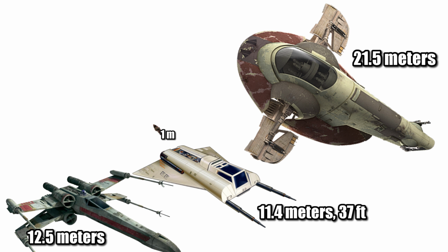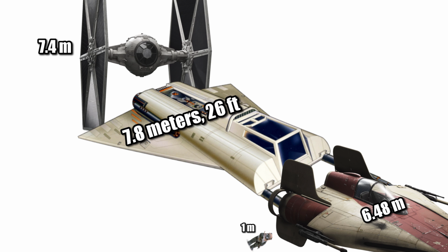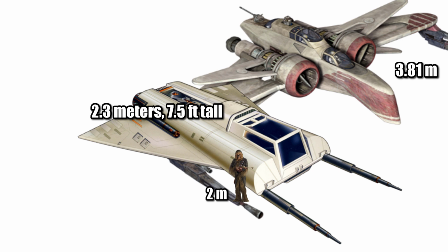At a length of nearly 11.4 meters, or 37 feet, it was a Jawa shorter than the X-Wing, or half the length of the Slave 1. Being 7.8 meters, or 26 feet across, it was a little bit wider than a TIE Fighter, and an Ewok wider than the A-Wing. At a height of 2.3 meters, or 7.5 feet, it was just a bit taller than a Wookiee, and a little more than half the height of the ARC-170.